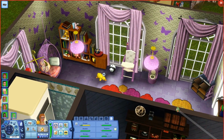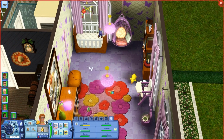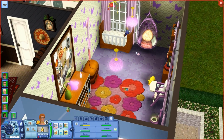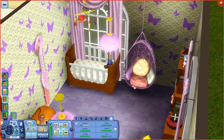Everything took me so long to decorate, so I didn't really feel like adding to the hallway. I think what I did in the bedrooms makes up for what I didn't do in the hallways. So here is little Sam's room, and she has this cool little swinging chair from the Sims 3 store.